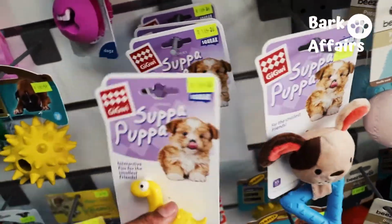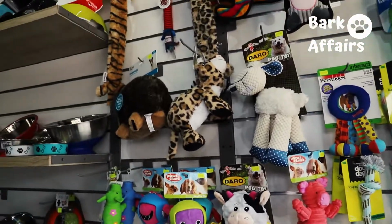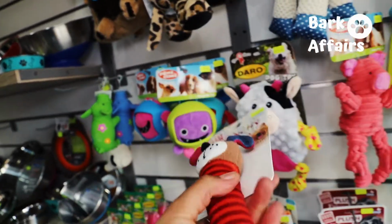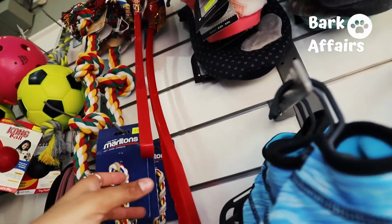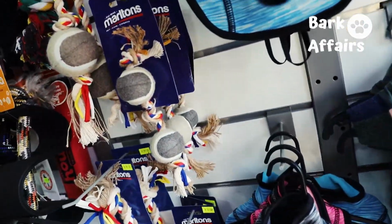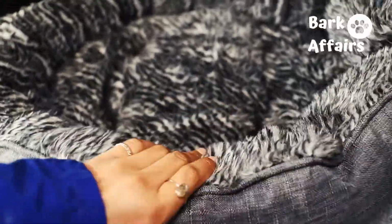So, I really don't know. They have such nice things here. I don't know what I'm going to get. Maybe this. This looks so cute. I think I should get maybe two things for now. This looks also cute. The squeaky toy. So this looks really nice. The ball launcher. I don't know. I hope my dog will be able to run when she's older. Let's just put it inside.